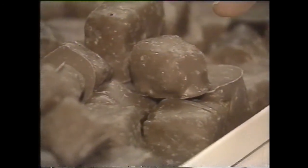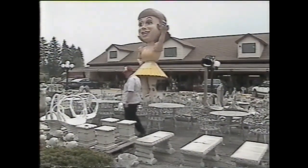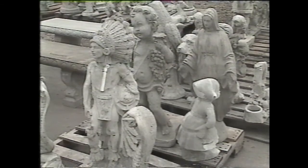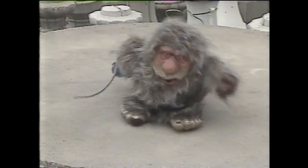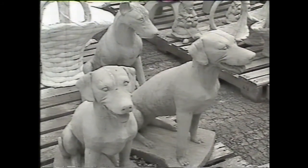In fact, they only make it once a year because it's so much work to create. But the other thing Valvo's is known for is garden statues that they make right here. Over 100 different designs from famous figures of the past to a cement version of the family pet. No, not that pet. These pets, the kind you don't have to feed.